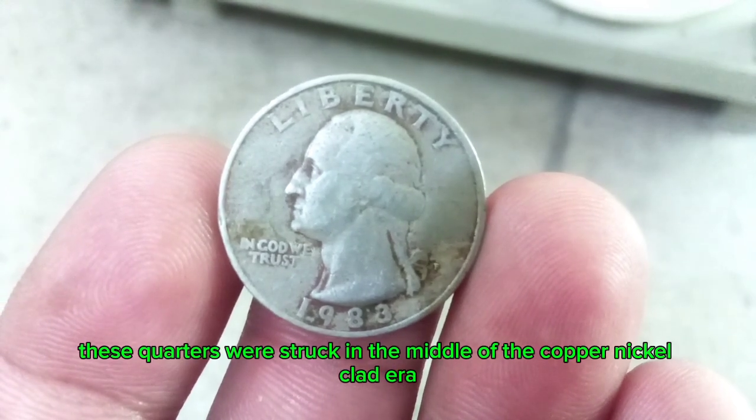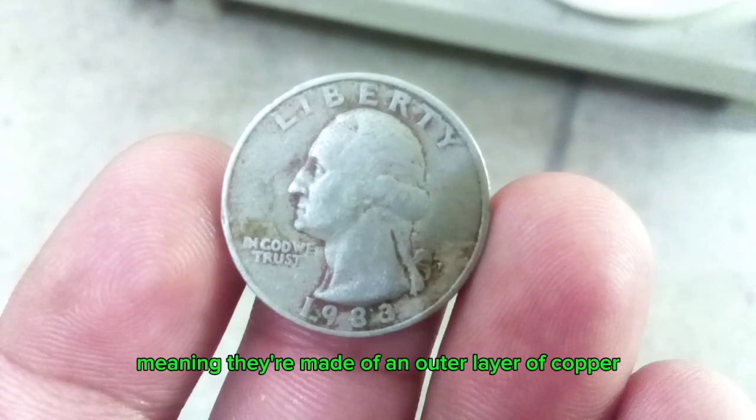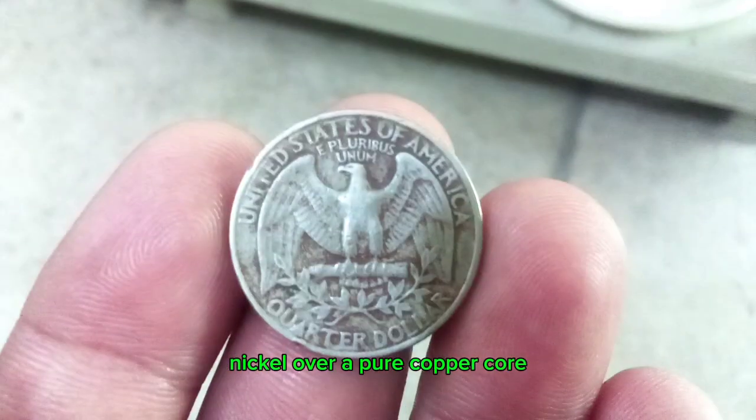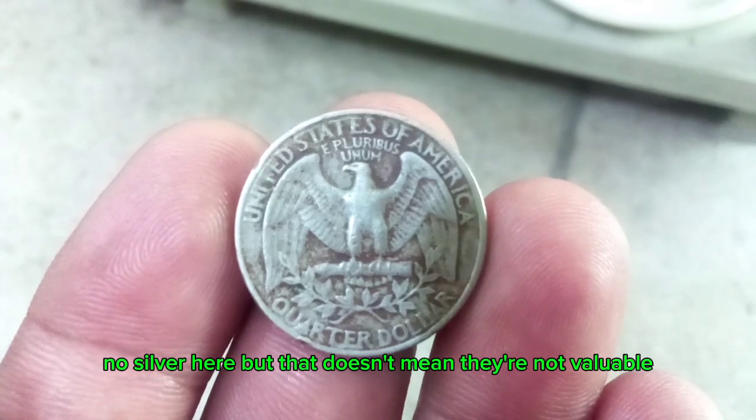Now, here's a fun fact. These quarters were struck in the middle of the copper-nickel clad era, meaning they're made of an outer layer of copper-nickel over a pure copper core. No silver here, but that doesn't mean they're not valuable.